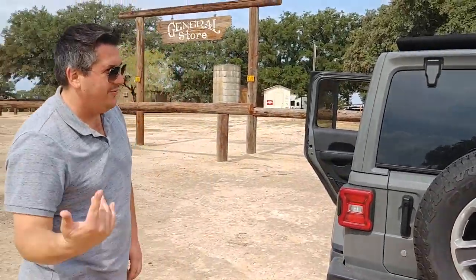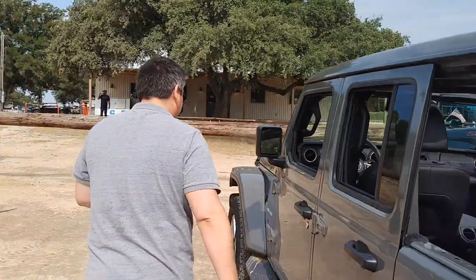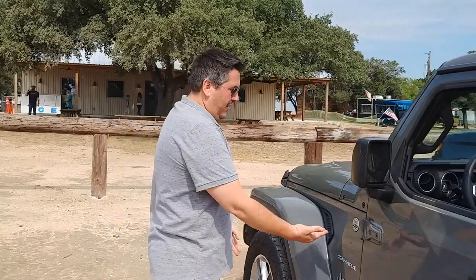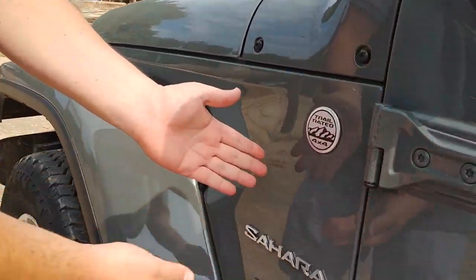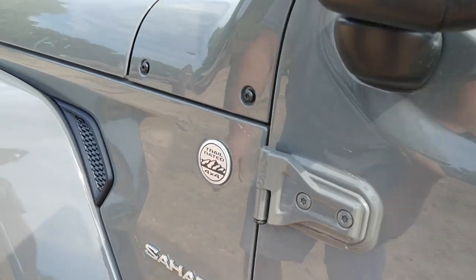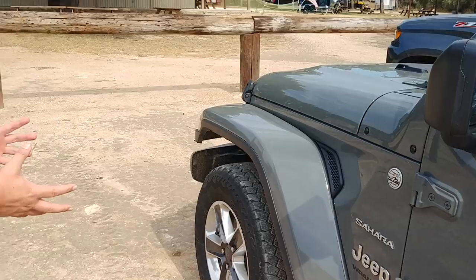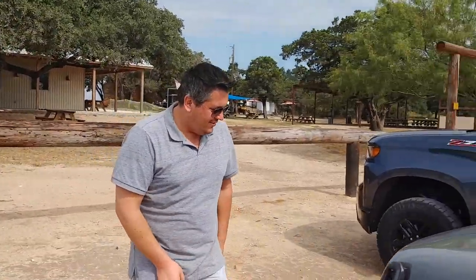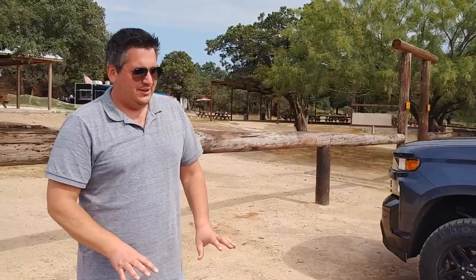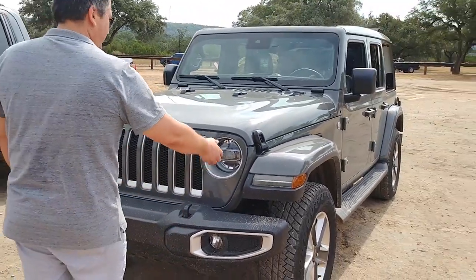Okay, let's run out onto the front. It's obviously trail rated. Very happy about that. We're going to try that out today. The new Jeep has better badging. Things are a little bit better packaged here. I don't really know what I'm talking about when I say that, but I just like the way this thing looks, and I like what's under the hood.